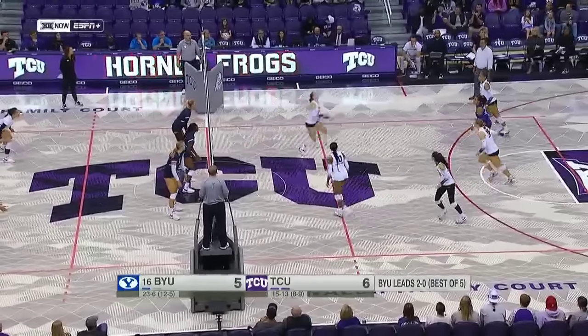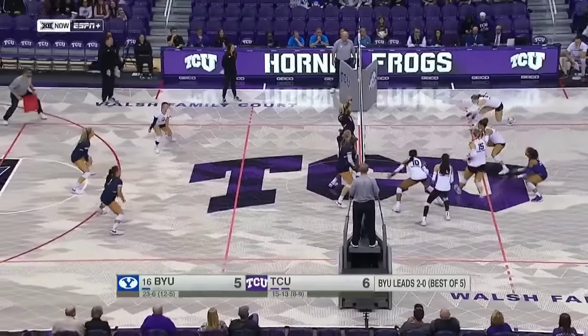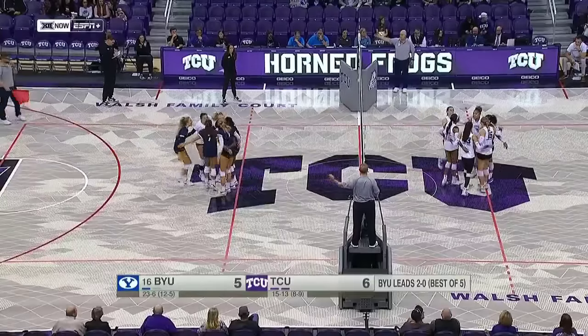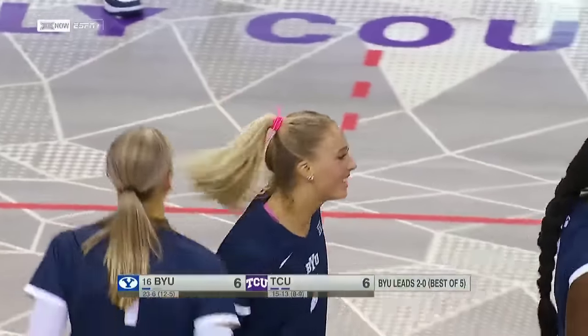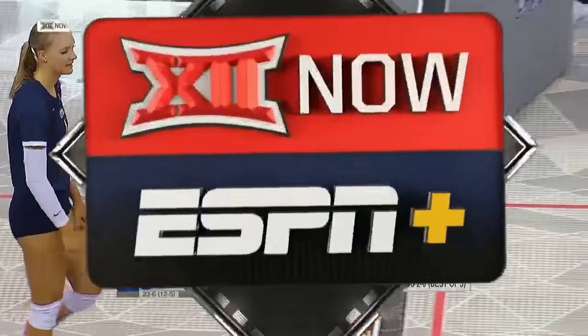Again, kind of a knuckleball. Tough ball to handle. Knowles, and that time the block was set up perfectly against her in the middle. Good anticipation by the Cougars. And another block by Bauer.